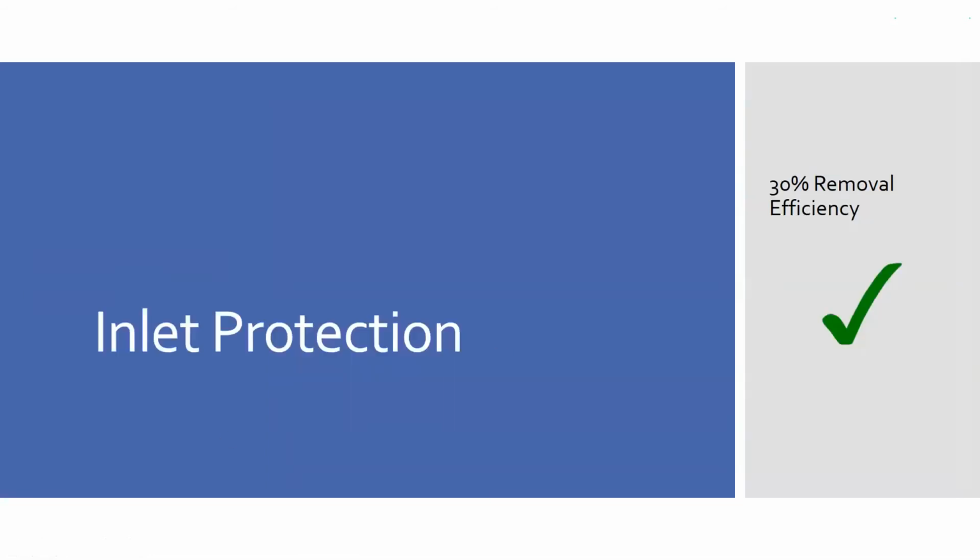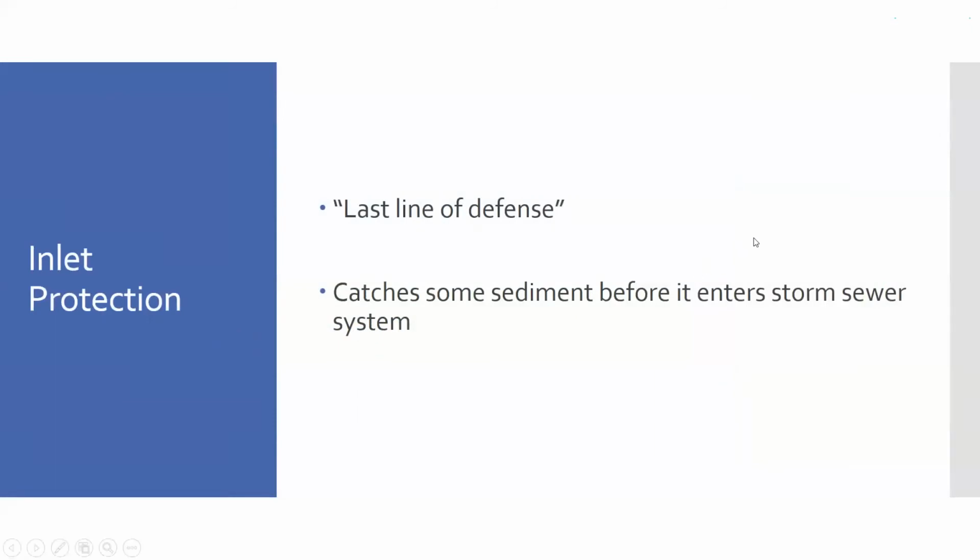So moving on to inlet protection, again, 30% removal efficiency. That was one of the least effective protective measures that we saw. So this should really be considered your last line of defense. It catches some sediment before it enters the storm sewer system, so that's great. But again, it really should be considered your last line of defense.